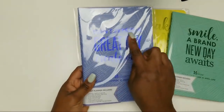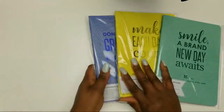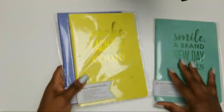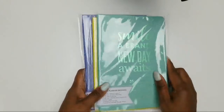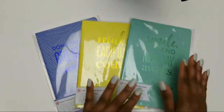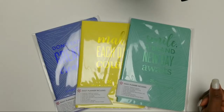Y'all, do you see? Don't expect a great day, create one. This one says, make each day count. This one says, smile, a brand new attitude awaits. I'm just saying, you open it up and the cover is already giving you inspiration.